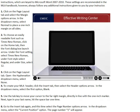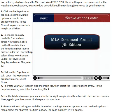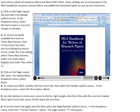Some objects put the digital learning agent directly into the lesson in order to demonstrate how to use software or to navigate library databases, and so on. Here's an example for our MLA manuscript lesson.